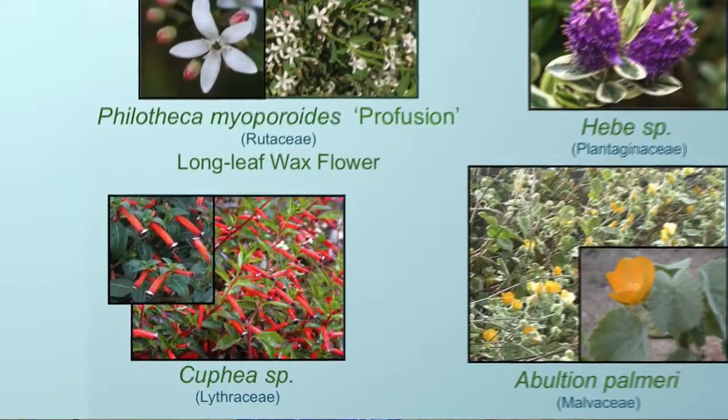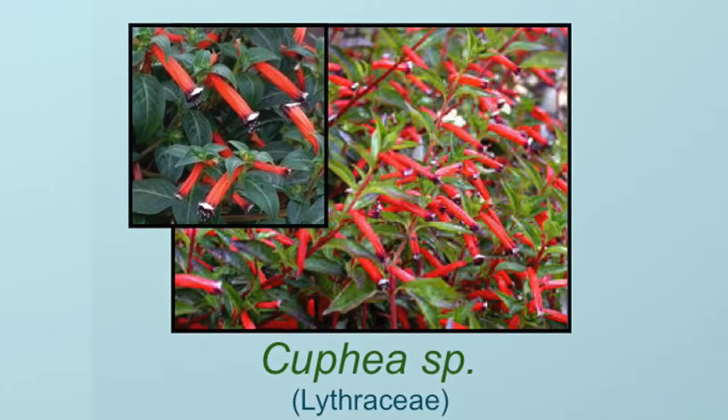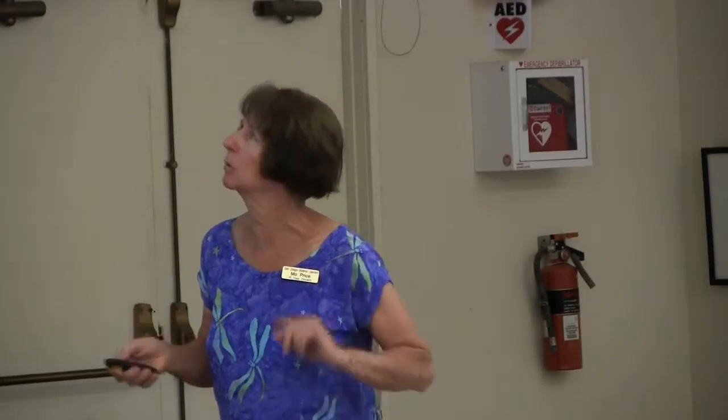Cuphea. Cuphea comes from the temperate and tropical Americas. The Agricultural Research Service of the USDA says that Cuphea improves crops when used in crop rotation. They tested it with corn and wheat and had positive effects. Well, perhaps. It's in the same family as the crepe myrtle, by the way. And okay, we'll go on.